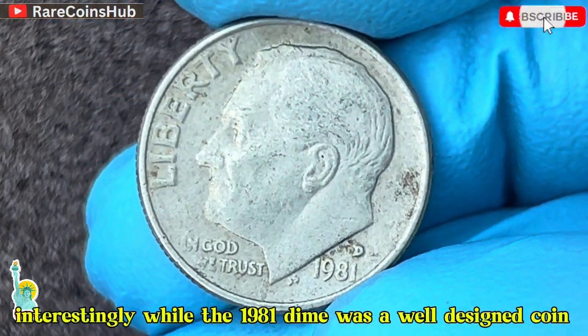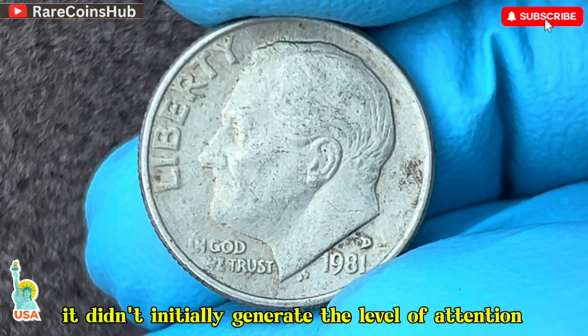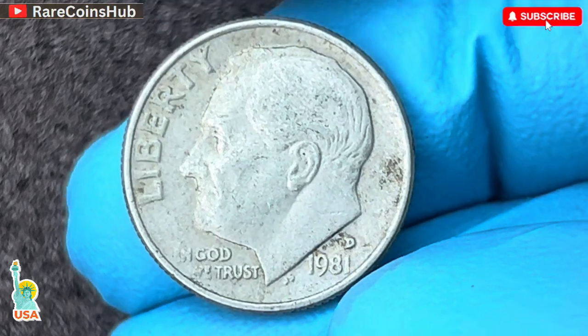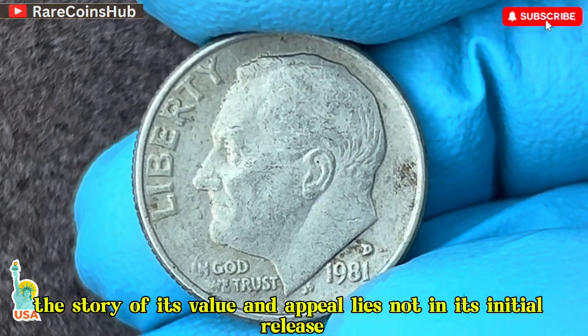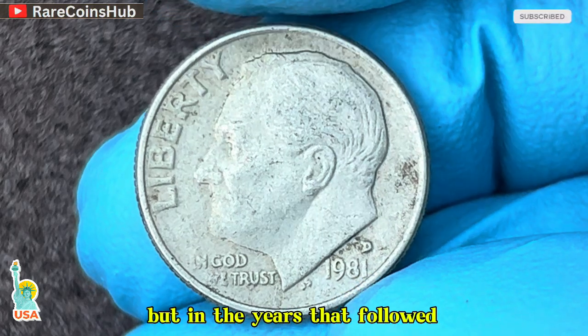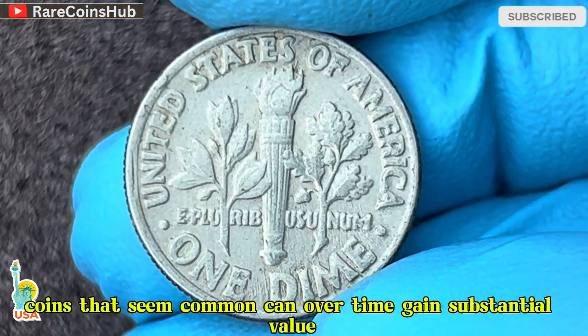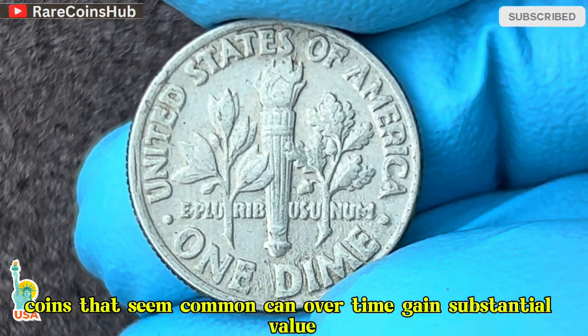Interestingly, while the 1981 dime was a well-designed coin, it didn't initially generate the level of attention that other coins from its era might have. However, the story of its value and appeal lies not in its initial release, but in the years that followed. Coin collecting can sometimes be unpredictable. Coins that seem common can, over time, gain substantial value.